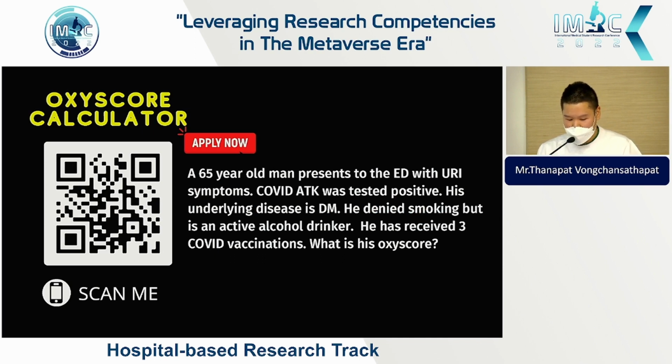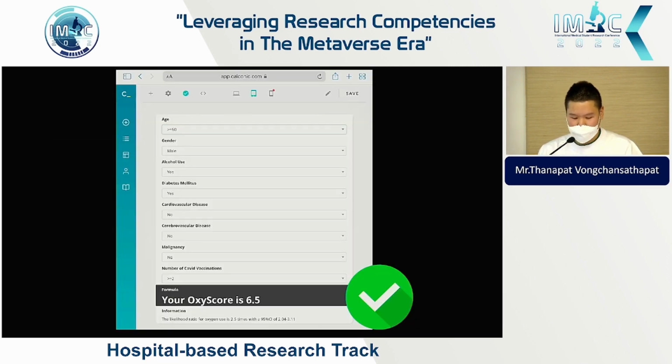For example, a 65-year-old man walks to the ED with URI symptoms and COVID ATK was positive. He has these underlying diseases. All of you can feel free to scan the QR code. Once you open the calculator, a number of questions will be shown, and all you have to do is fill in the information. In this case, the patient score exceeds 0.5.